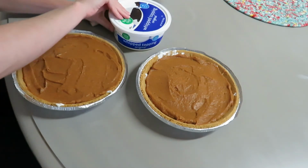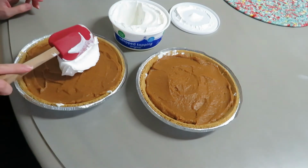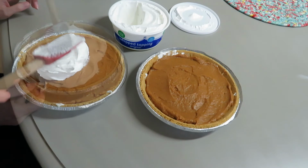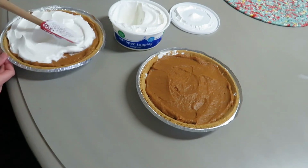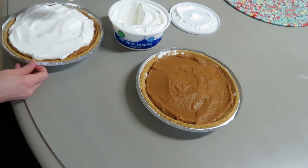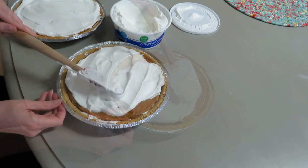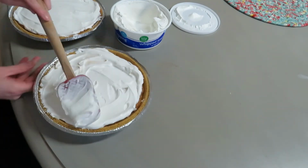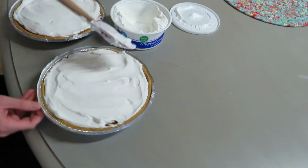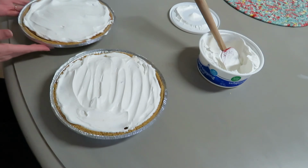Okay, so the last thing to do is to just put the topping in the other container. And then you refrigerate it for at least an hour, so we'll put it in there for an hour. Okay, so they're done, and I'm just gonna put them in the fridge for an hour.